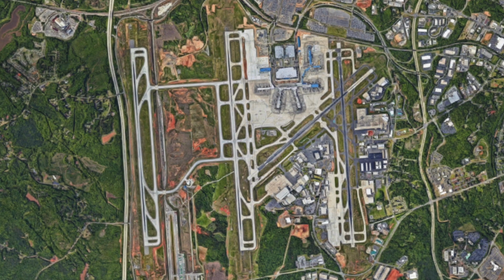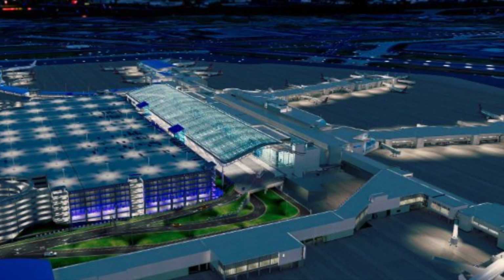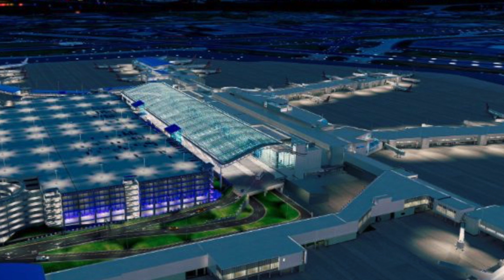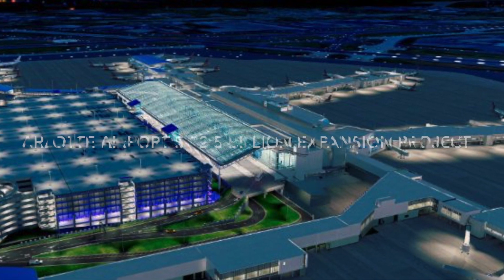To keep up with this, Charlotte Douglas Airport is currently undergoing a major expansion which will add a new runway, create a brand new entrance, and expand some of the existing concourses. This is Charlotte Airport's $2.5 billion expansion project.